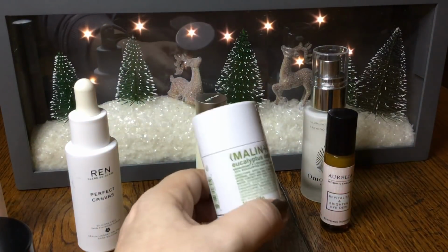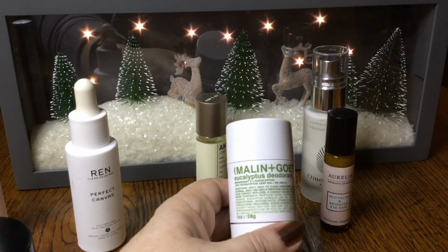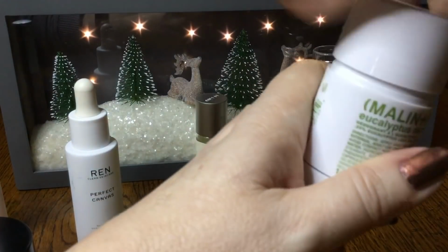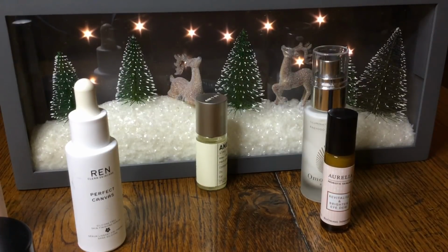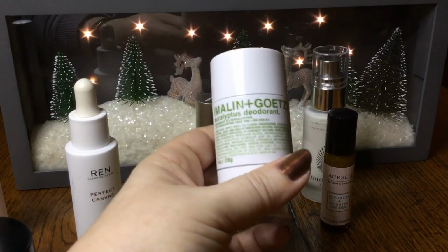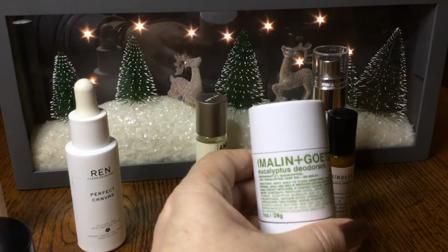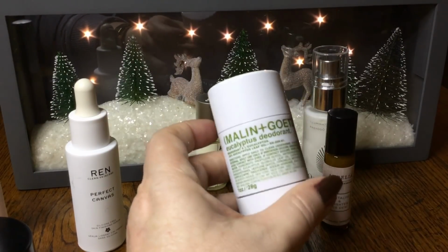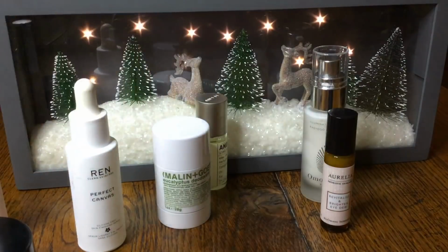I was quite surprised by the effectiveness of this Malin & Goetz eucalyptus deodorant. I was very dubious because I like antiperspirants rather than deodorants. It has a very pleasant medicinal smell, dries very quickly, very convenient little tube to carry with you, and it seems to work. I haven't noticed that I'm particularly sniffy after wearing this, and I've been in some alcohol-fueled hot environments over the last few weeks. So yeah, a definite plus for that. I don't know that it's going to make me stop getting my Mitchums, but I do like it.